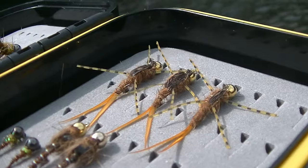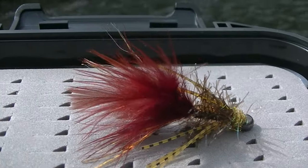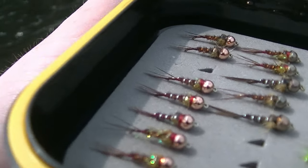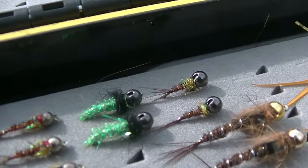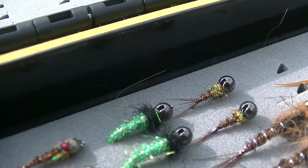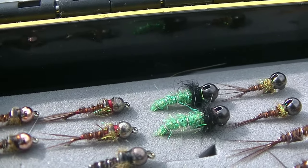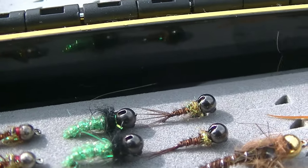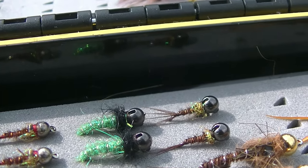So this is what we're using today. We got our WBT stoneflies, obviously. Got one river soldier. Figured I'd bring one along. But you know the drill. We got our orange crush, we got basic bugs, and we got these new jig style, kind of Frenchy style things. I don't know what I'm going to call them. I got some caddis jigs too, but they're a 16, but really they're closer to an 18. I feel like those might be the ticket today.